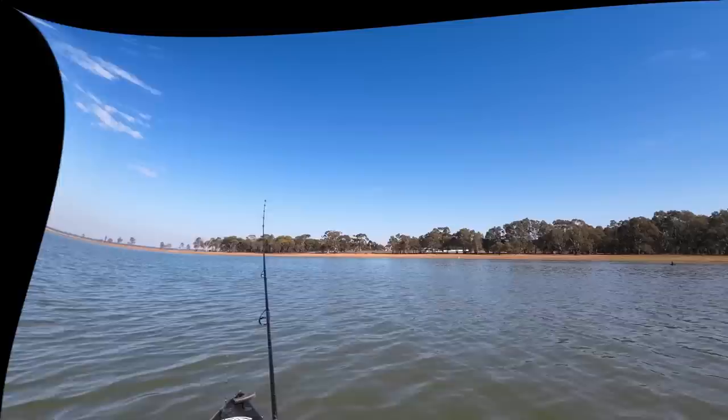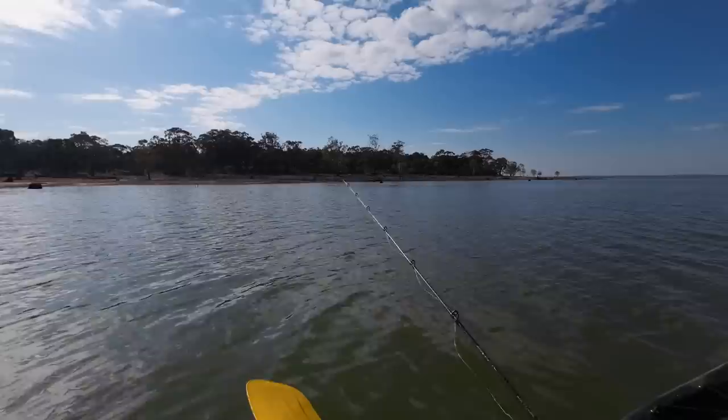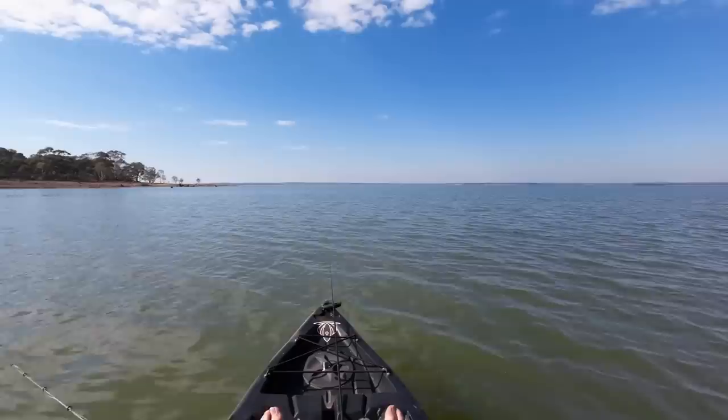Right, I'm gonna go trolling again. Last time I'd done this, I cast my lure out, paddled about 10 meters, and then fish started jumping around. There was a bust up. So I stopped and started casting soft plastic to it.